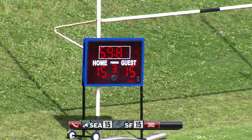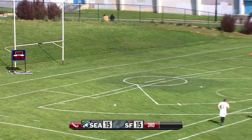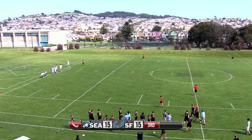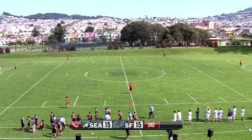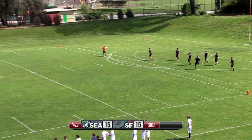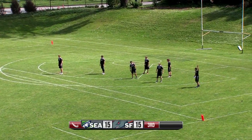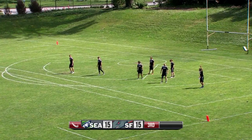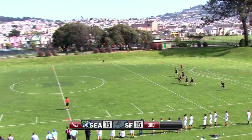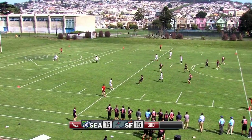59.8 seconds, 15 all, in the third quarter. That shows you how quickly the momentum can change in this game. Seattle came out big in the second half, scored 3 quick points. Took a little time. San Francisco answering back now, getting their poise back. I think we'll see San Francisco's junkie zone here again. And similar to the end of the first half, Seattle is not going to want to turn the disc over in their end zone. Let's see if they learn from San Francisco's mistake.